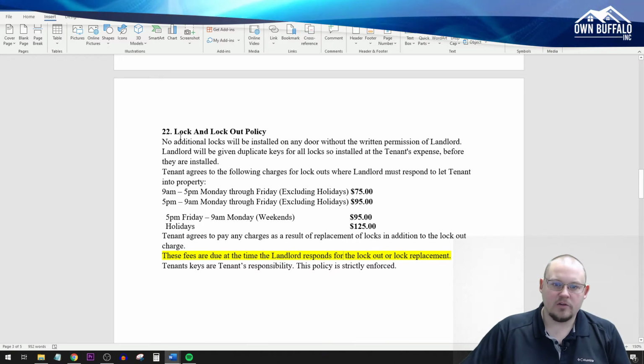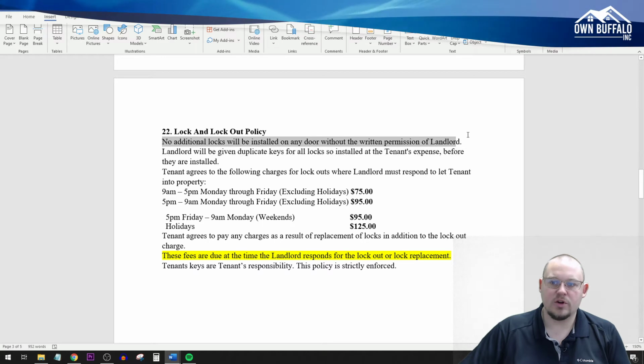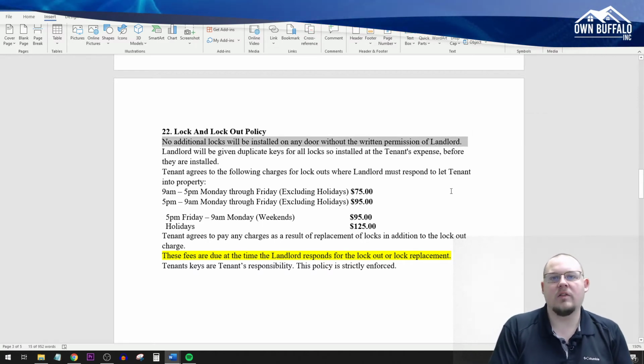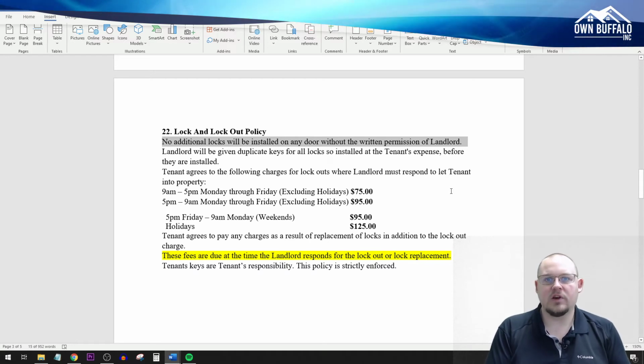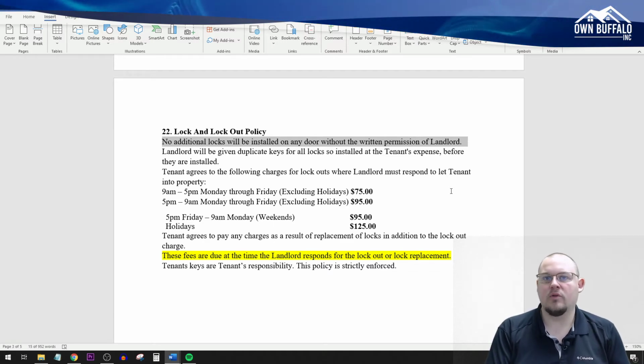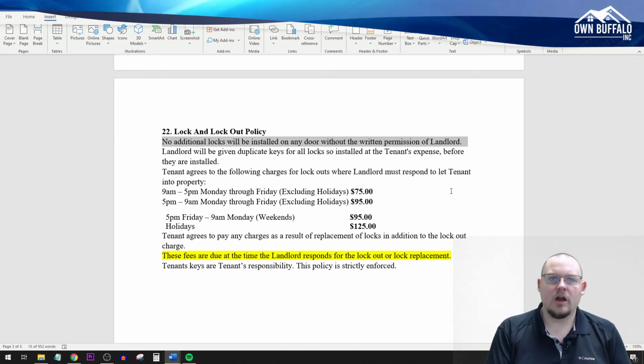This clause also specifically states that no additional locks will be installed on any door without the permission of the landlord. We have a specialized lock type that we use. We're going to talk about that in next week's episode, actually. We have a specialized lock that we like to use on as many of our buildings as possible. And if a tenant changes out that lock without our knowledge, number one, it prevents us from having access to the home, which is our primary concern. And number two, it creates a bit of an animosity issue between the tenant and the landlord.